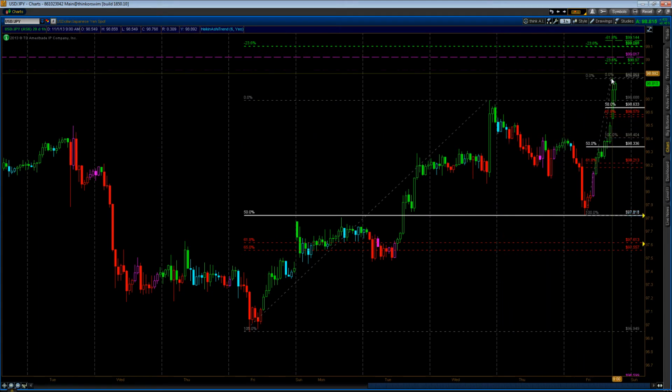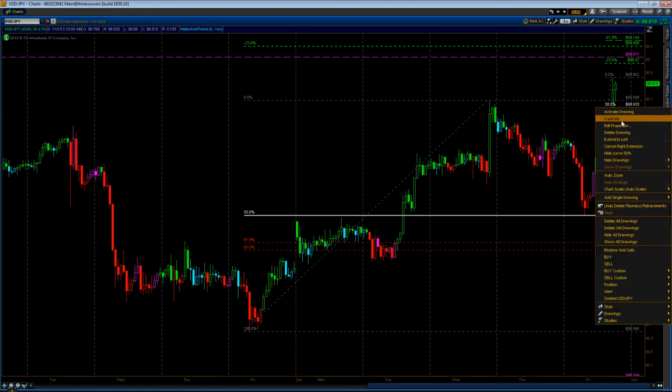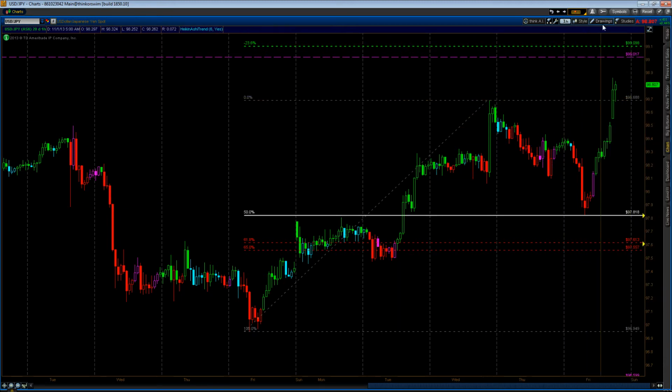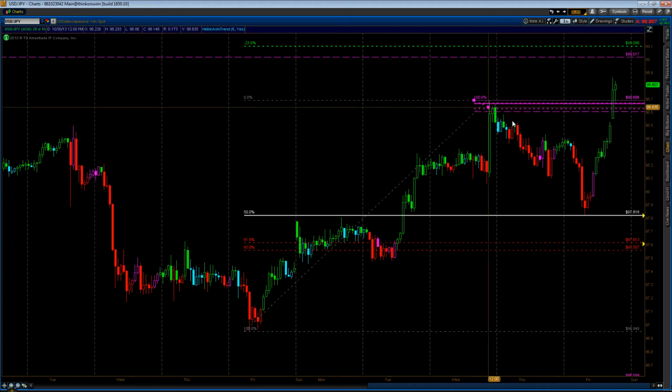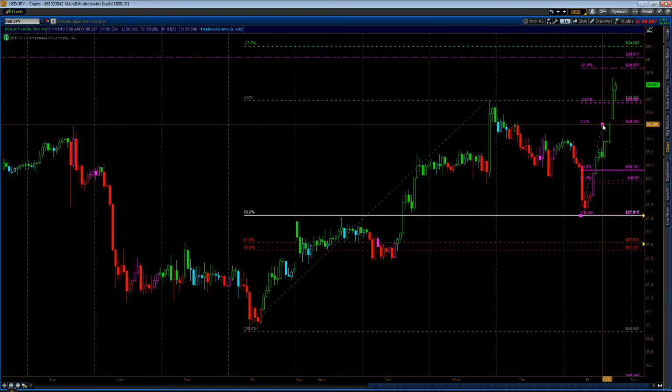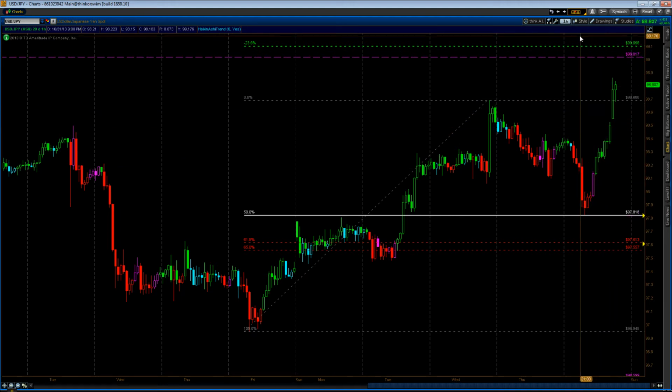Today we were trying to be buyers upon breaking the swing off of prior highs. We were looking to be a buyer at a pullback and a 50% long. Unfortunately, it doesn't look like that pullback is going to happen.